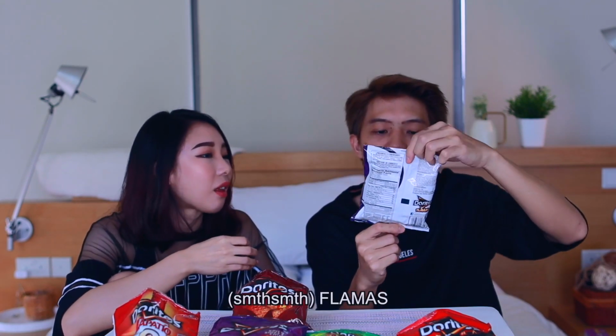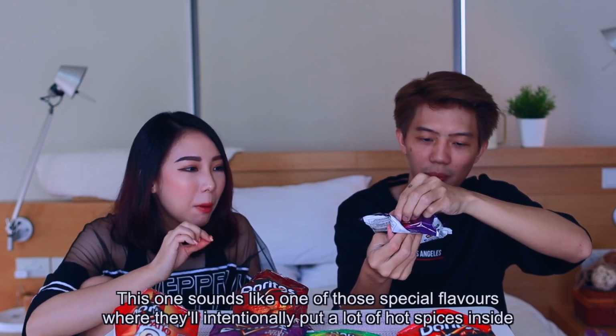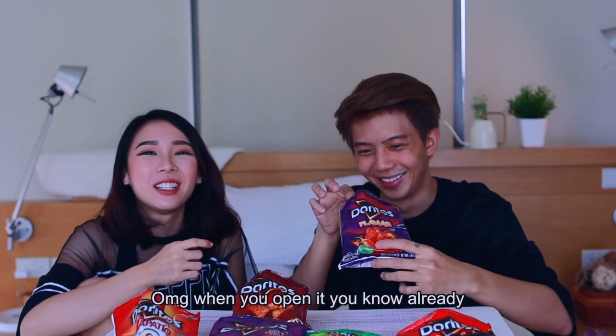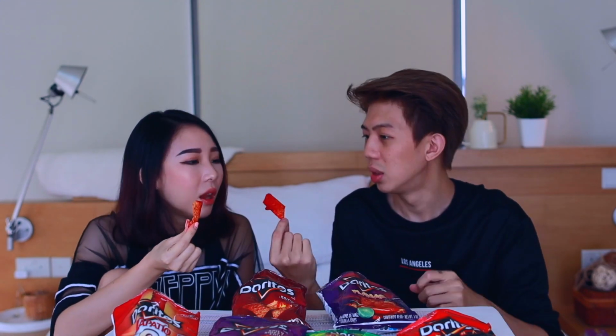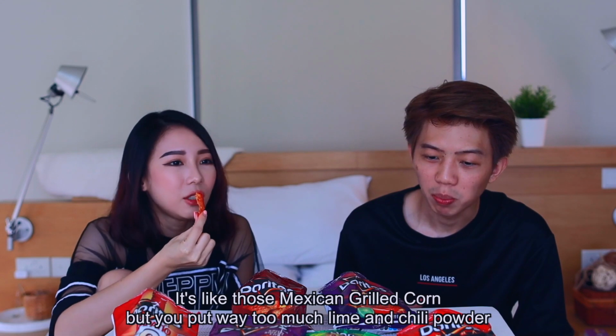I should be okay. Normal. Sazonado flavor flamas. That sounds like one of those special flavors when you purposely put a lot of hot spices in there. So when you open it, you know already it's like very kind. Look at this! But you put a lot of the lime and the chili.